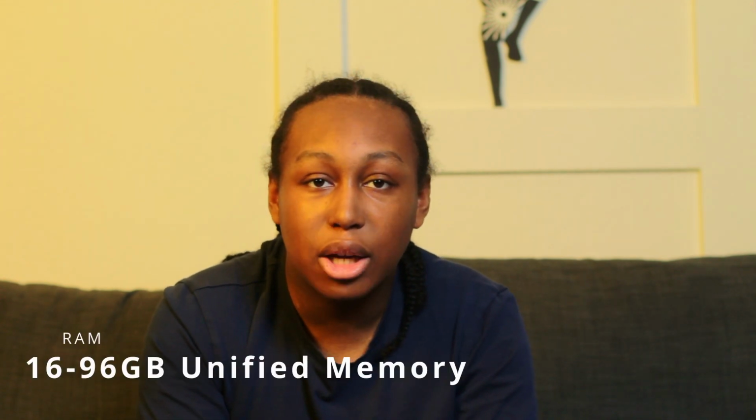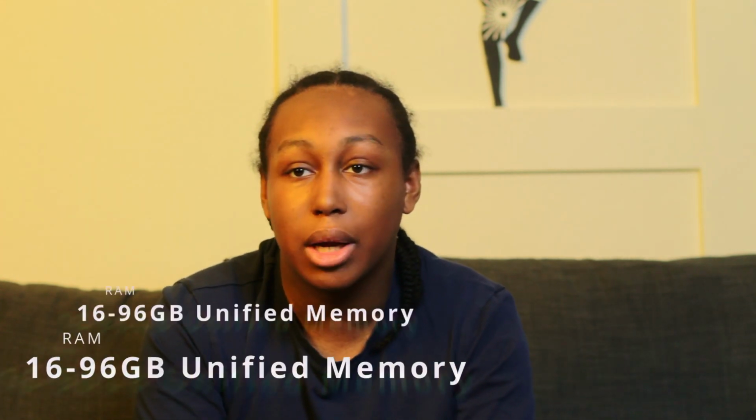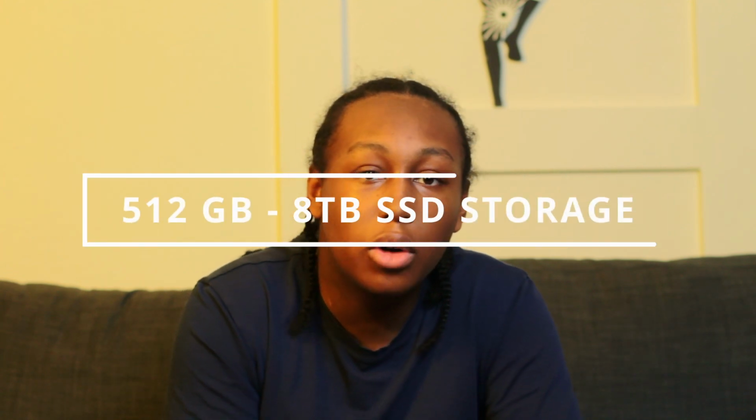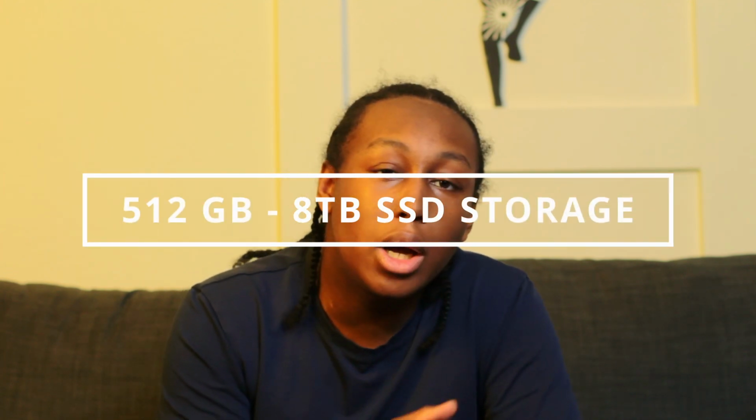Now, RAM is pretty big. We get 16 to 96 gigabytes of unified memory, which means it's fast. And I mean real fast. You could also expect to get 12 to 18 hours of battery life out of this MacBook Pro. You could also expect to get 512 gigabytes of storage, all the way up to 8 terabytes of storage for putting all them files, all them gaming files, anything possible you can imagine.